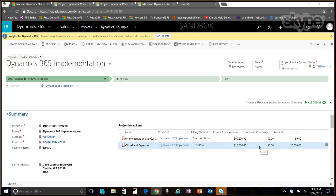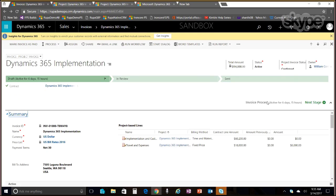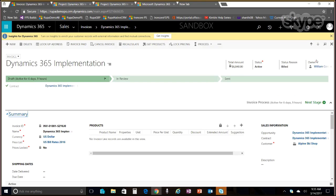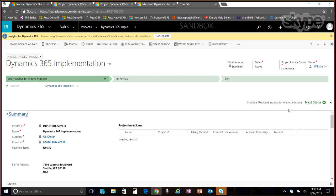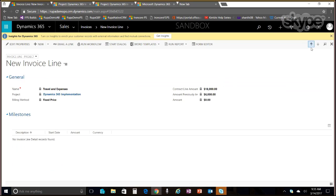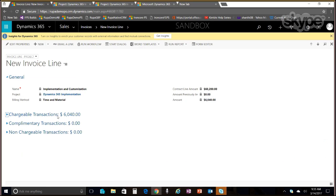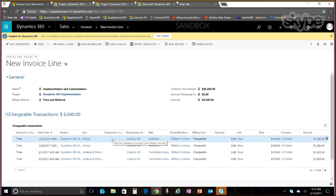And this one shows our milestone transaction. And this one shows time transactions that we have invoiced, and each of these time and material invoice lines will show how many transactions are chargeable, how many complimentary, and how many non-chargeable on each invoice, so that you can review them, or you can even make changes, or you can create directly a new invoice transaction in case the time entries haven't come through on time.